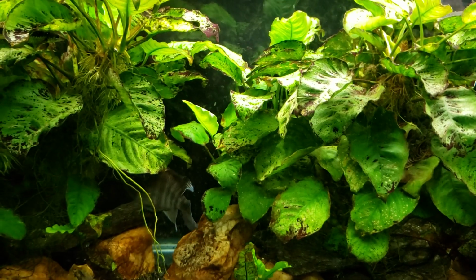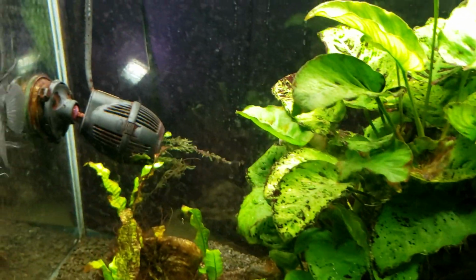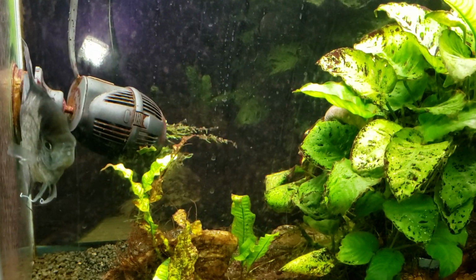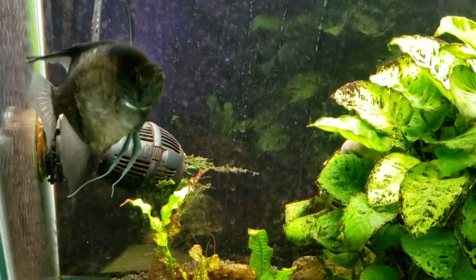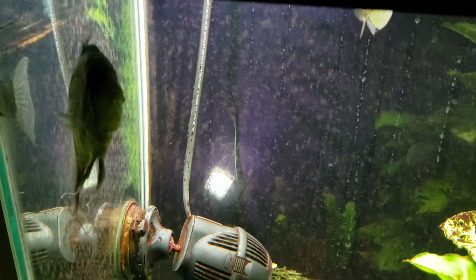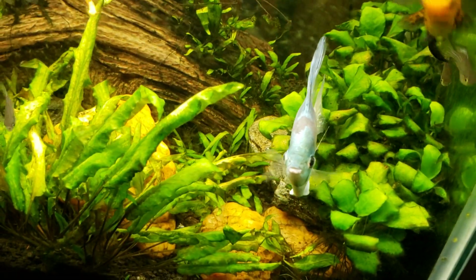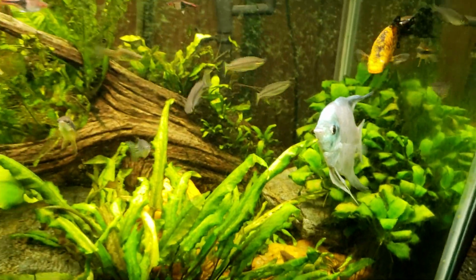Again, I'm not really sure where I got all this aggression from, but I watched, and after about 15 or 20 minutes, it became pretty apparent that the aggression was not going to go away, or at least not in the near enough future for me to be happy about it. So I solved my problem by putting my green giant over here in my 40 breeder. And I'm really happy I did.